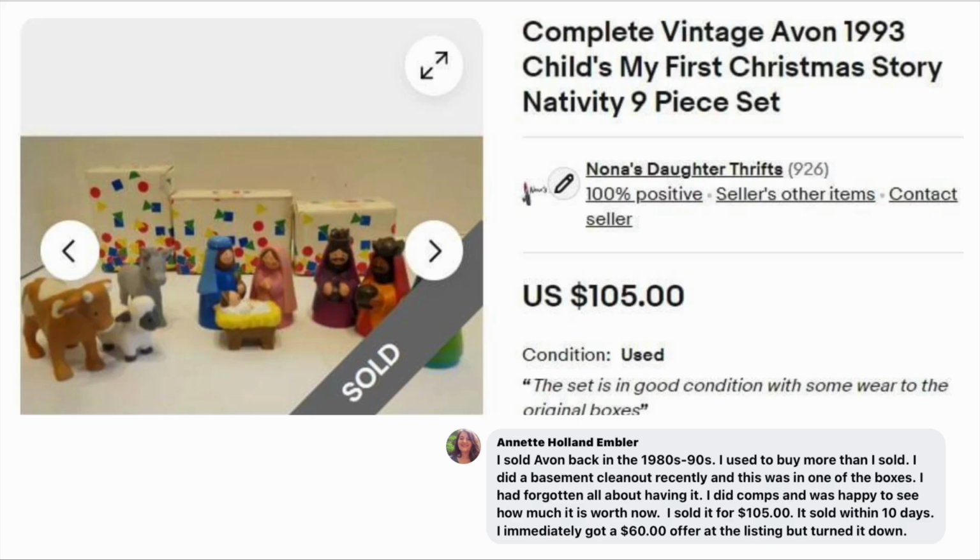Next is Annette Embler. I sold Avon back in the 80s and 90s. Yay, Annette. I think everybody did. I used to buy more than I sold. Yes, everybody did that too. I did a basement clean out recently, and this was in one of the boxes. I had forgotten all about having it. I did comps and was happy to see how much it is worth now. It sold for $105 within 10 days. I immediately got a $60 offer at the beginning of the listing but turned it down.